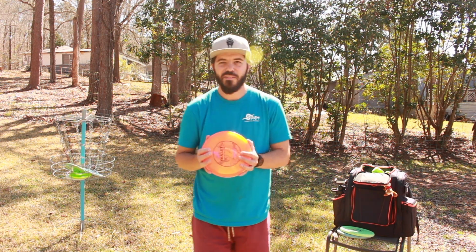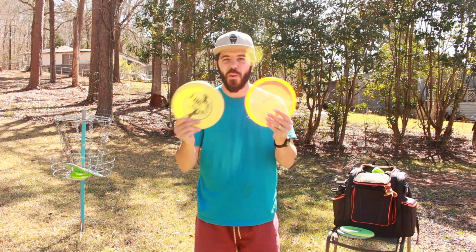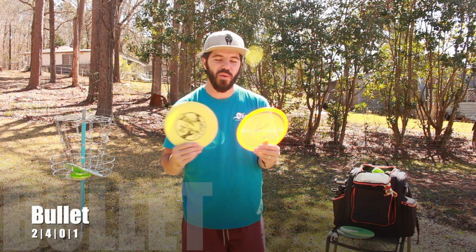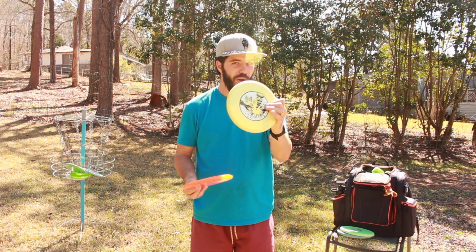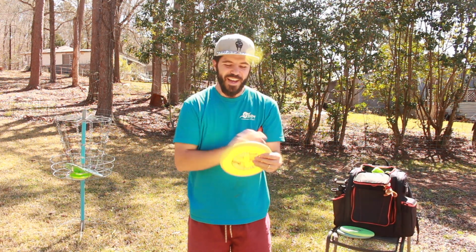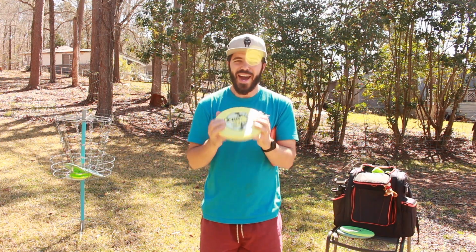The next putters that I have in my bag are not putting putters, but throwing putters. We have the Mint Discs Bullet. I have it in 2 plastics here, Eternal and Royal plastic. Almost went on a blank there. This first one is the Royal Bullet. I like it a lot.